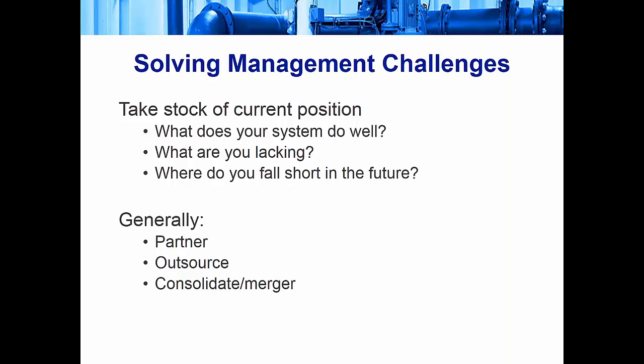When we look at management challenges, they're similar to some of those technical challenges in water supply systems. How do we try and solve those? We see partnerships growing, where, for example, a neighboring city becomes the people who issue bills and process payments for their neighboring community down the road. That is one way to solve some of those management challenges: to partner and/or outsource.